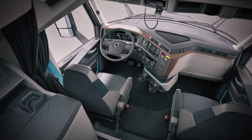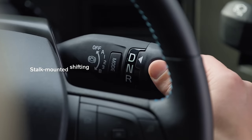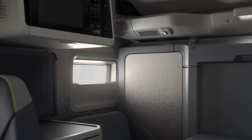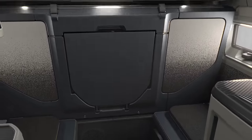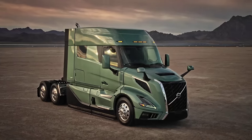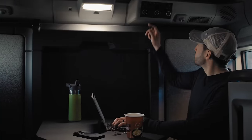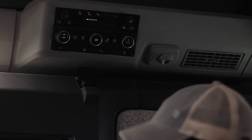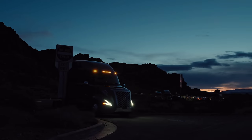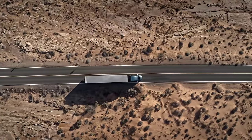none. A redesigned driver environment with push-button start, digital driver information display, and stock-mounted shifting. Best-in-class living environment with a versatile pull-down bunk that will improve productivity and rest. An industry-first integrated parking cooler to keep drivers cool while eliminating idling for up to 8 hours. And true to Volvo Truck's promise, industry-best support when you're on the road.